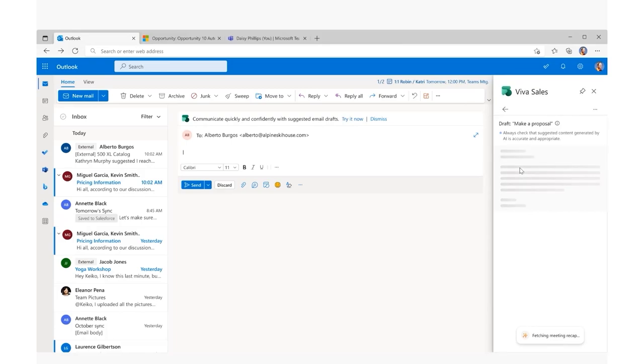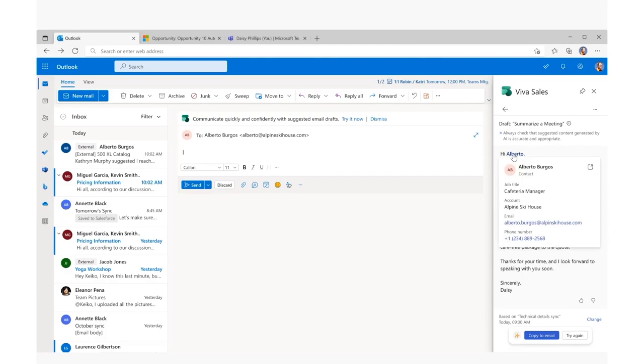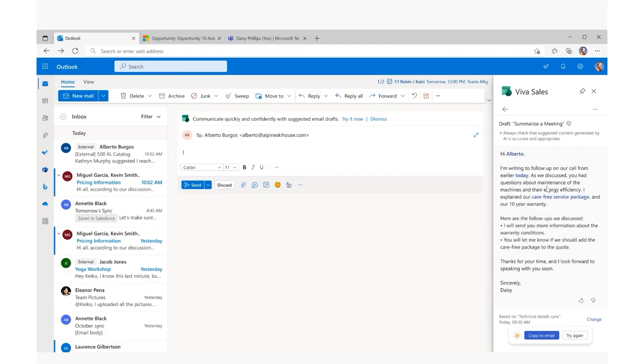GPT generates a customer-ready meeting summary in a single click. The response embeds CRM data in previous meeting context for review and validation. This is something Daisy will see across all of the Copilot sales experiences. She can also see the linked meeting to confirm she has the correct context. Now our sellers can go do what they do best and close deals faster.